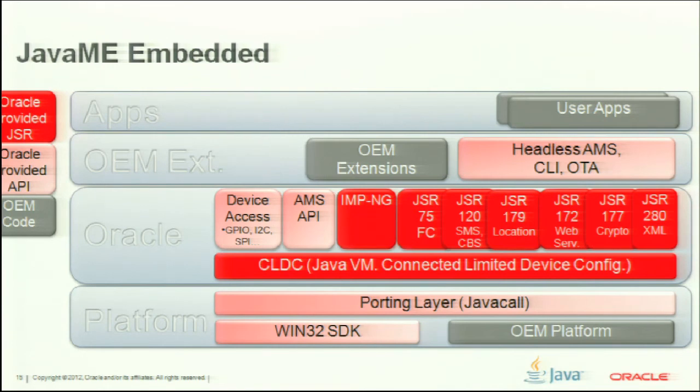You can see how wide it is, and we have a long list of additional JSRs that we will be introducing, starting from accessing peripherals to application management. IMPNG is the base which defines what is an application and lifecycle, file system management, SMS, location, web services, cryptology, XML, and more.